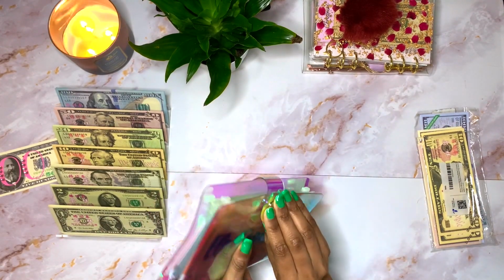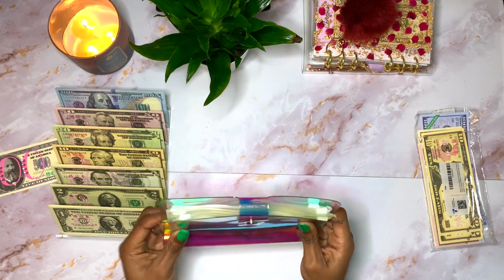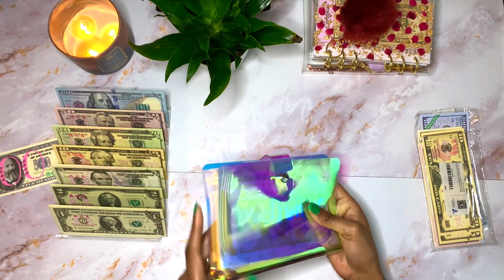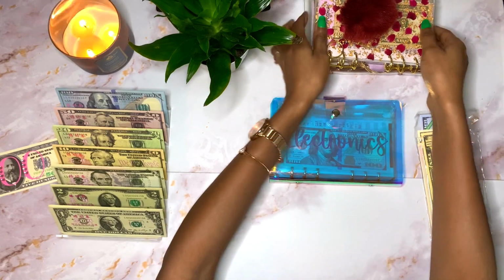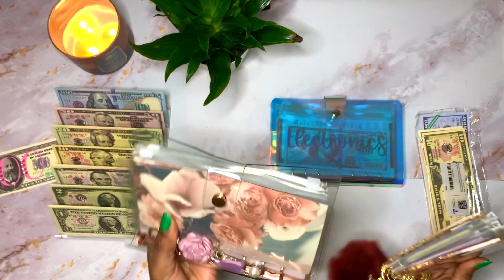All right, so this wasn't too bad. And it's a lot thinner than it was before. I mean, it wasn't that thick to begin with because I don't have that many in here, but it's still a lot thinner than it was before. The real challenge is gonna be this one.